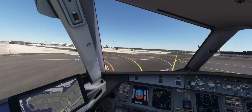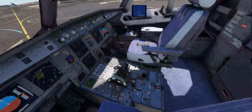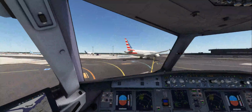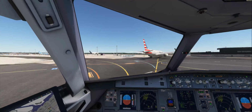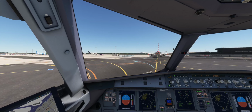Condor 1 Papa Whiskey, when clear of the Boeing 777 in front, taxi runway 18 via November. Okay, when clear of the 777 in front, runway 18 via November, Condor 1 Papa Whiskey. Lufthansa 4 Hotel Foxtrot, on your 12 o'clock position now is a Condor Airbus A321, joining November from the right, give way to mentioned traffic. Lufthansa 4 Hotel Foxtrot, number 2 behind Condor A321.